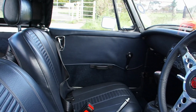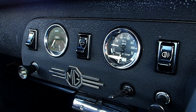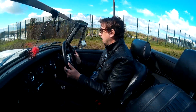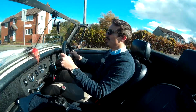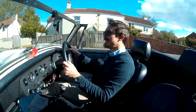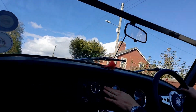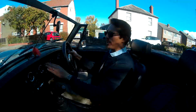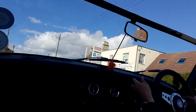The interior is simple. I've got a row of Smiths dials in front of me. I've got fuel, oil pressure, water temperature, all reading perfectly. I've got a rev counter and a speedo. And that's it, and a steering wheel. You have a rocker switch for the instrument dials, which switches the lights on. You have a wiper, which only has one speed. That's what you get. And you have your lights, which a single press will put into side light, and the next button down puts them onto dipped.